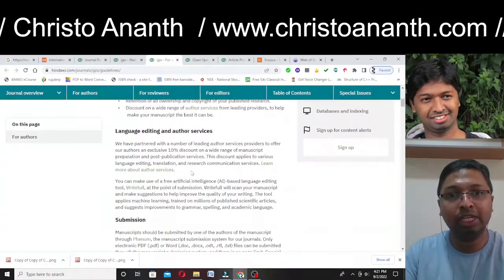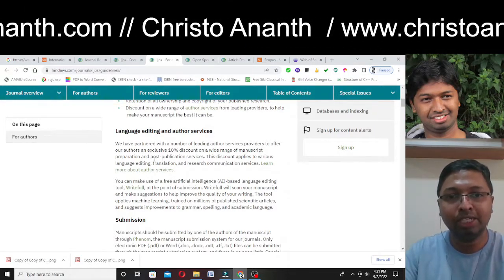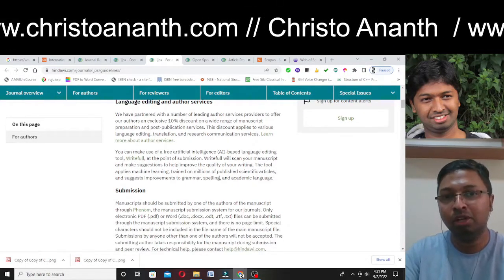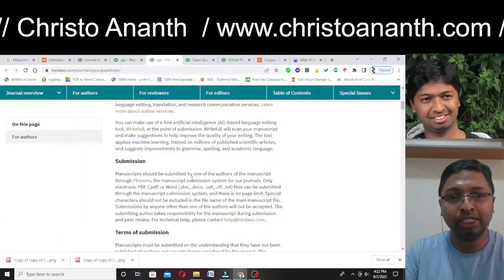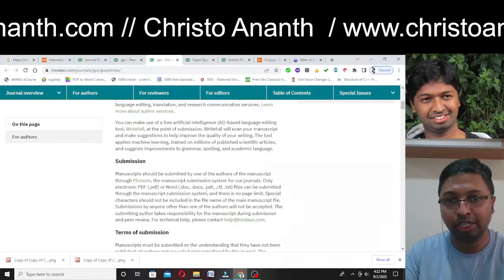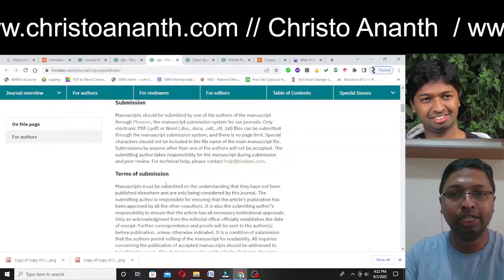And of course, in the case of language editing and author services also, they are giving the authors a 10% discount on the manuscript preparation and post-publication services as well. Okay, so this is the tool for the language and editing services. Also, for submission, they are saying only PDF format or maybe Word format: .doc, .docx, ODT, RTF, or TXT file version. For technical help, you can go with help@hindawi.com.